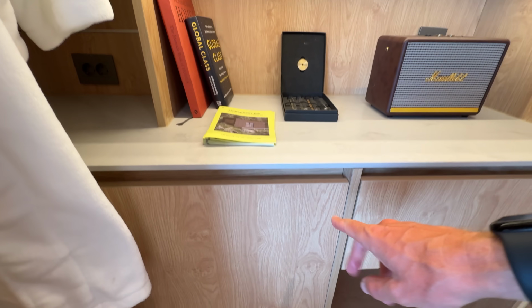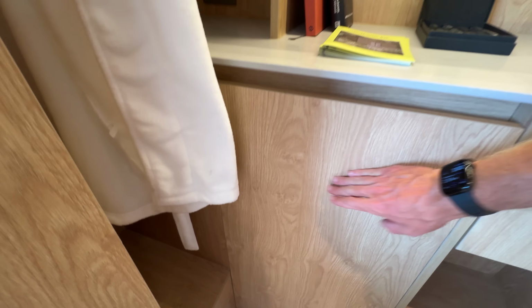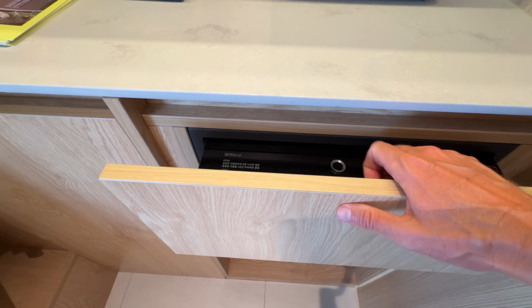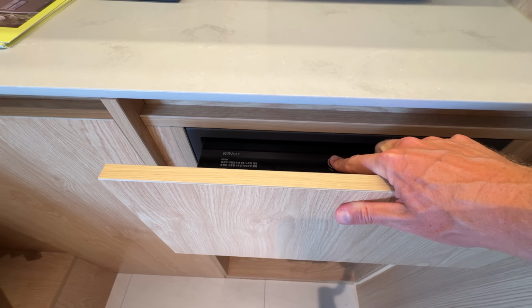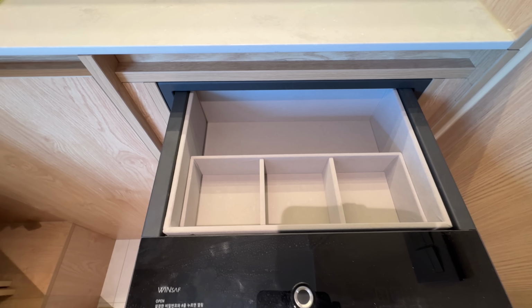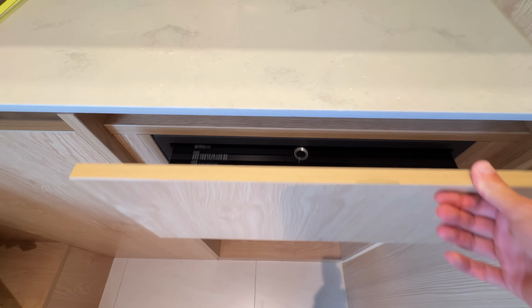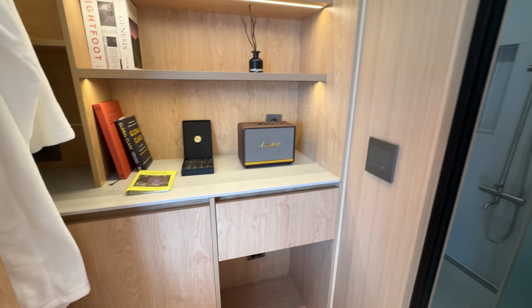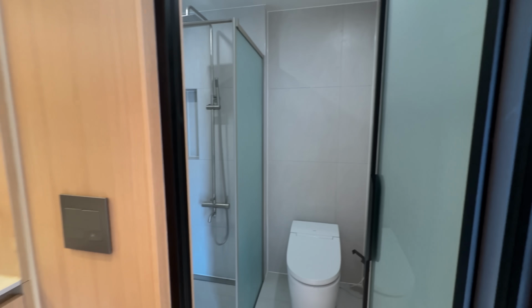Behind this wall, this is actually the hot water heater right here. And I haven't opened this yet. Oh, it's a safe. And my fingerprint does open it. Isn't that cool? There you have it. I'm surprised that my fingerprint opened it.